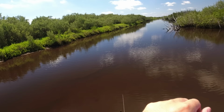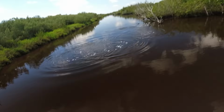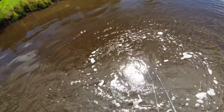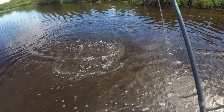Nice red in front of me. Yep, that's it. That might be a snook. Oh, my drag's pretty loose. No, it is the red. There we go. That's what I'm talking about. Ooh, this fish is fired up. He's under the board. That's what I'm talking about. Just came up and slurped it. That's that all black mini mullet right there. That's redfish number 5, I believe.